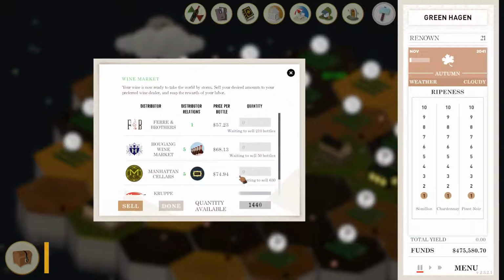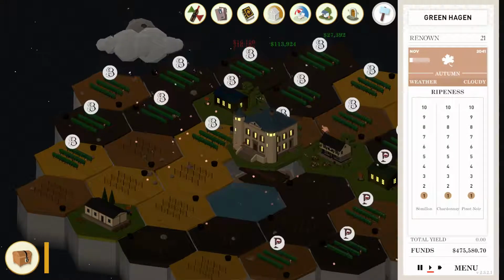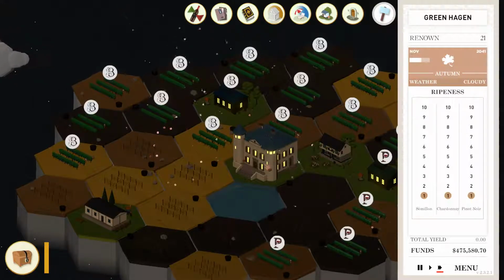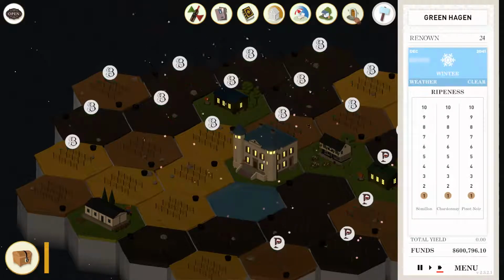Do we have any markets open? We don't, so we gotta wait a little while, but no problem. We will sell those in December or even later on this month if that little thingy pops up. In December, I definitely need to check our barrels because there we go.